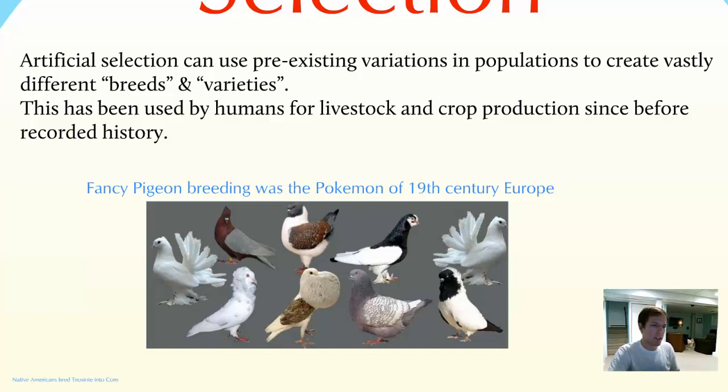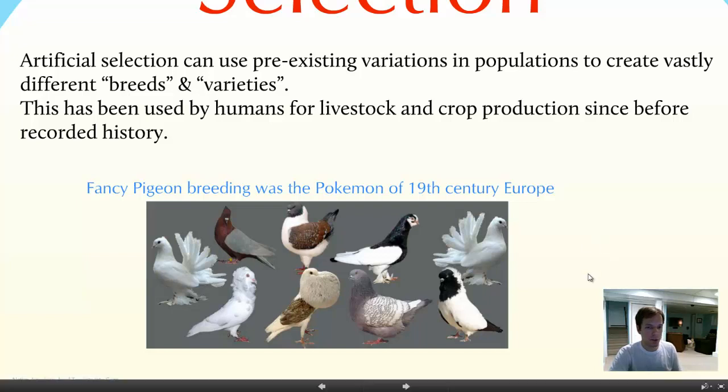In many cases, it's based on appearance, things like the feathers that you see in the variety in the picture shown here, but as well as other things like the ability to hone in on a particular location and fly back to that place, and a variety of other hunting characteristics, and also even things like having larger muscle size, because some of these breeds are also used as sources of food for some cultures.